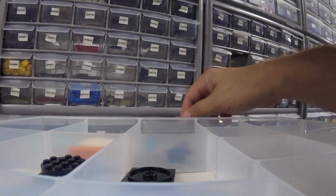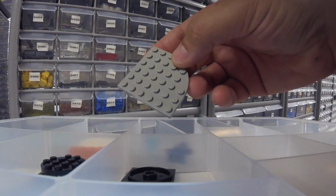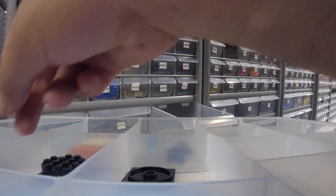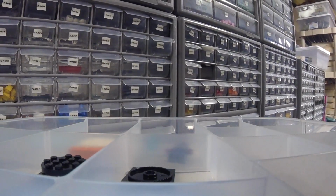We should also do playlists of, this is old. This is old light gray. It's not the bluish gray. This is light gray. So that's a part that's at least 13 years old.